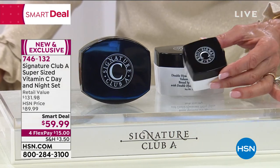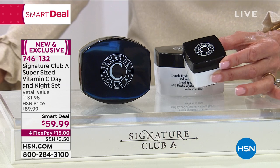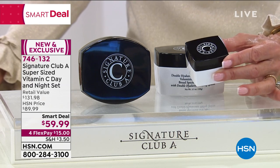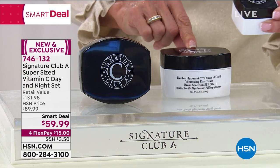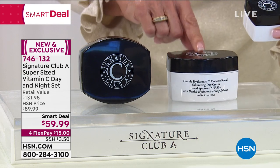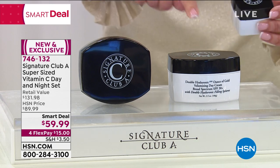Cream, because this one is the regular size. It's 1 ounce. It's $38.50. You ready? This is 1 ounce. This one is almost four times more. It's 3.5 ounces. Huge customer pick.